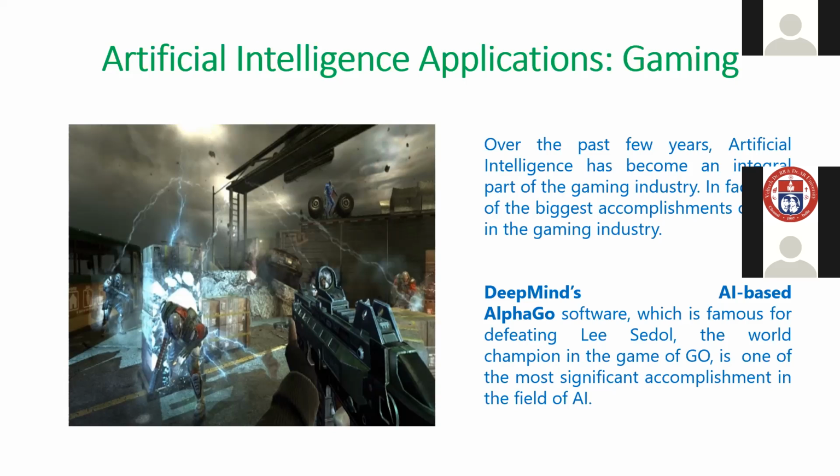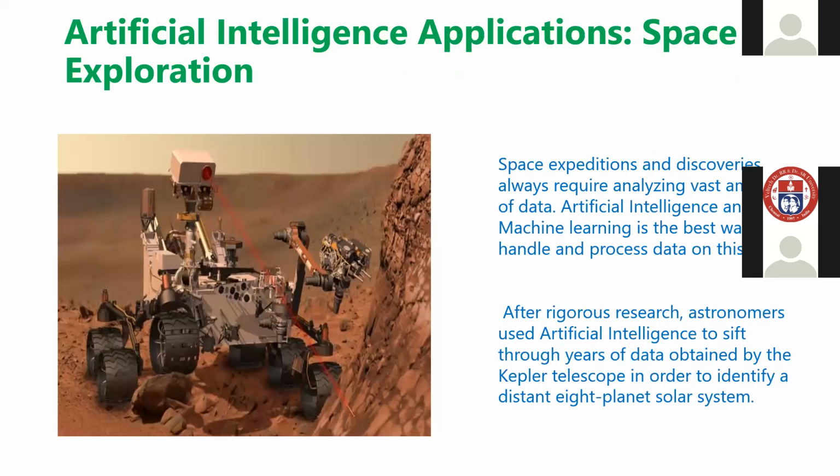It will act like an AI, and the next one is space exploration. You people know about this space exploration rover. Space expeditions and discoveries always require analyzing a vast amount of data. We know that data science and data are everything we require for space, and artificial intelligence and machine learning are the best way to handle data-based processes in the field.